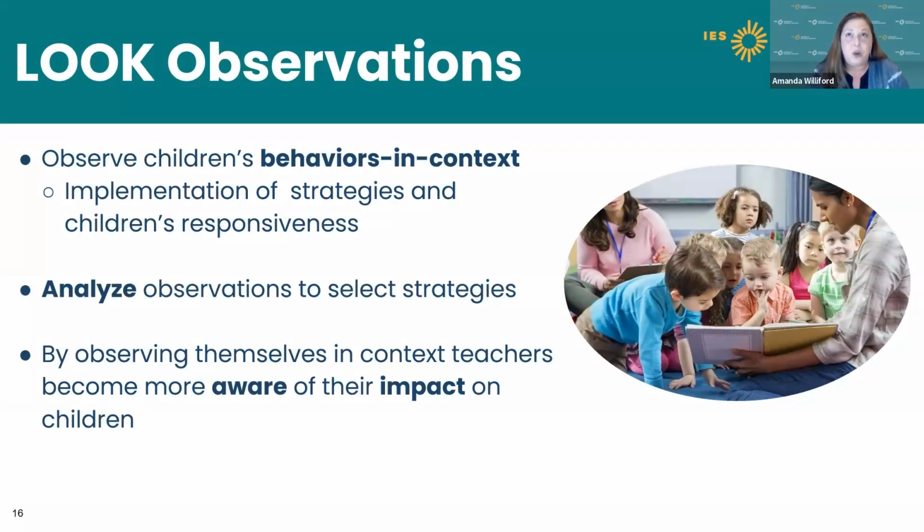Next slide. What makes our early childhood mental health consultation unique in our view is this focus on observation. Given our research around conducting observations to understand classrooms and children's engagement, what we really wanted to do here was focus on improving teachers' abilities to conduct observations and use that data. We want teachers to be able to observe children's behavior in context, and use that observation to implement strategies and understand children's responsiveness, to analyze their own observations in order to select strategies for a particular moment in the classroom, and to also use observations to be more aware of how they can impact children within the classroom.